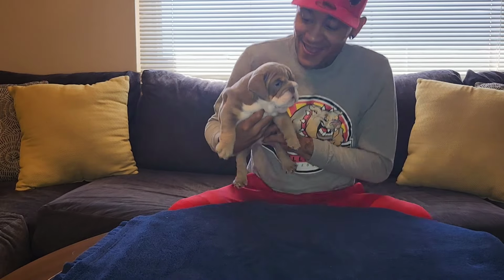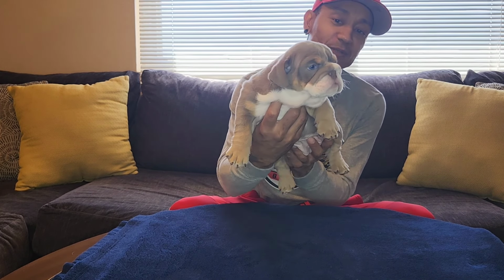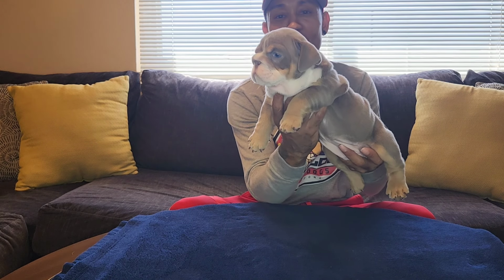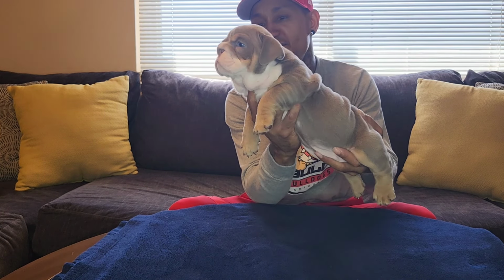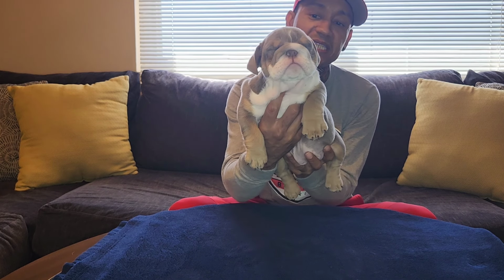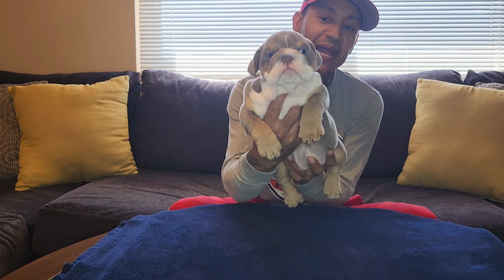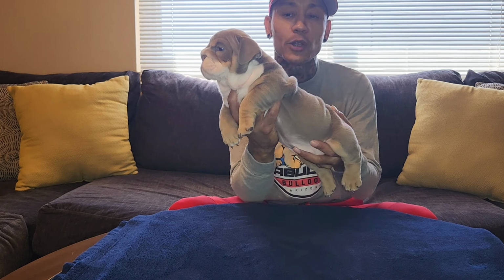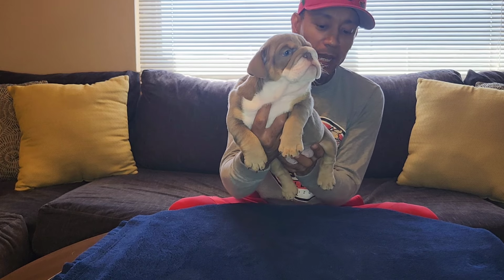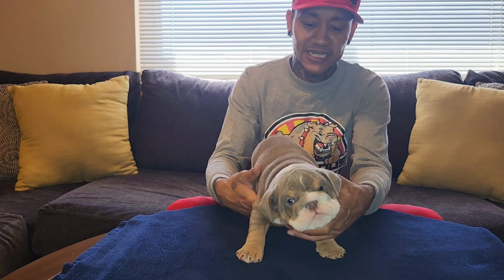Let's go. All right, you guys, this is the first female that we have available over here at Fabulous Bulldogs. Look at this girl right here. Full suit, lilac tri female off of the Shira times Maui litter. Man, this girl is a foundational female for sure. Her pedigree and everything is so stacked. This girl has beautiful structure. Let me let her sit down where you can check her out.